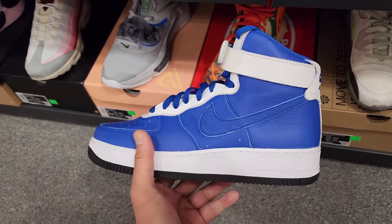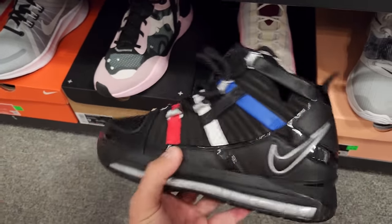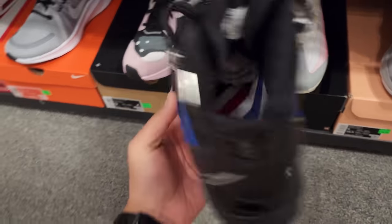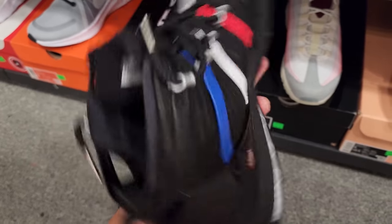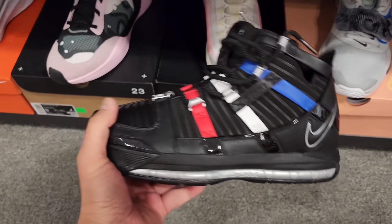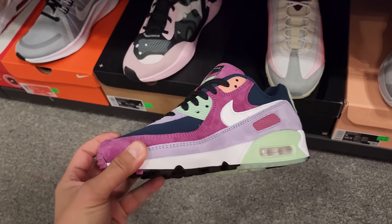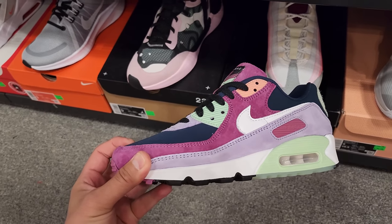Size 9, Nike By You, 135. Size 8.5. Got these for 160. That's definitely the best deal we've seen for these, especially with that 30% off. LeBron 3s. I'm a huge fan of LeBron 3s. I do have them. I got the Super Run colorway. Those are fire. Size 8, going for regular price.